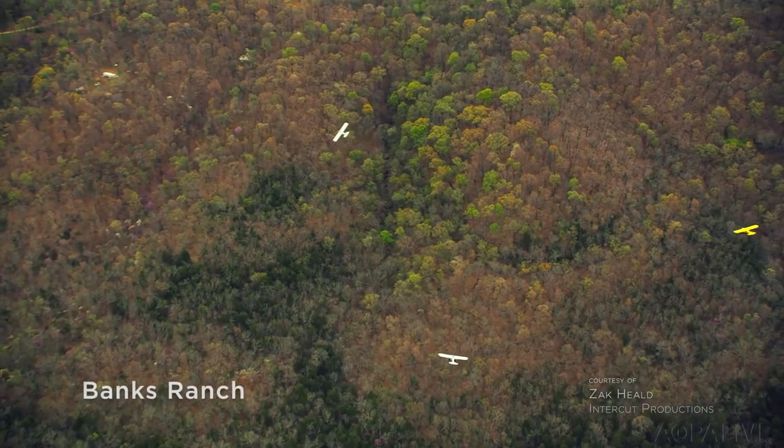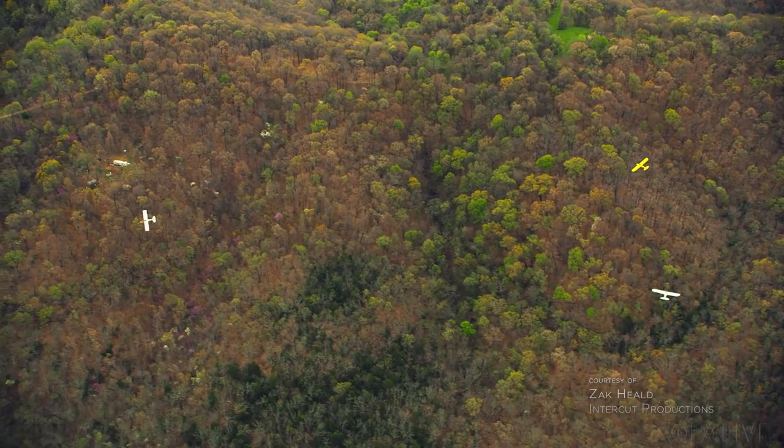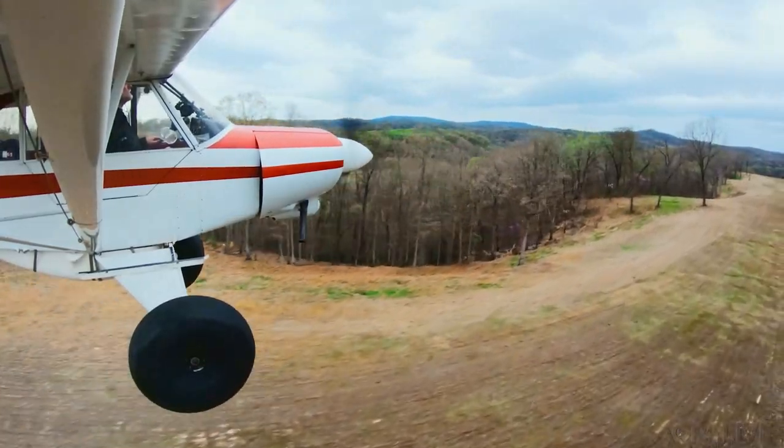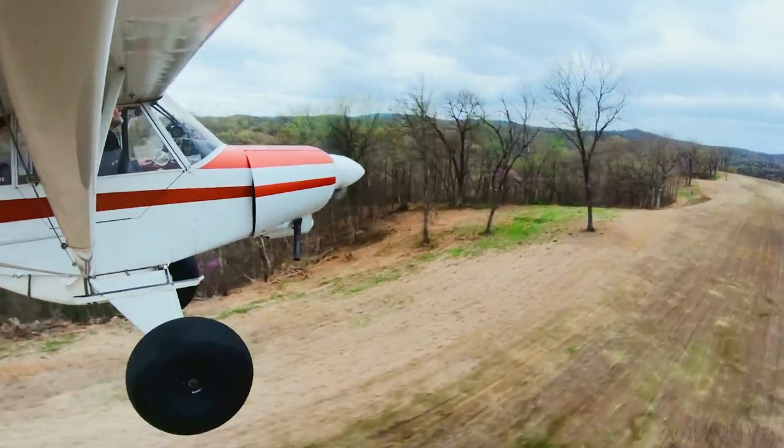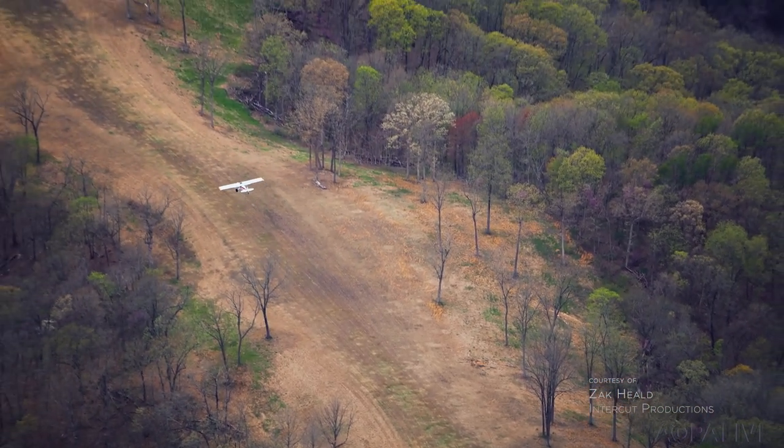And Richard, if you look straight ahead past that water tower, you'll see kind of a blank spot on the hill. That's the entrance to the strip. I'm going to make a low approach over the runway just to get a feel for what it might be like down there, to see if it's a good idea. Not bad when you're down in here, a little bumpy on the approach.